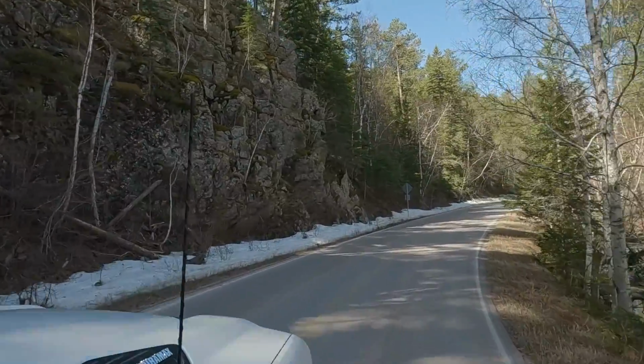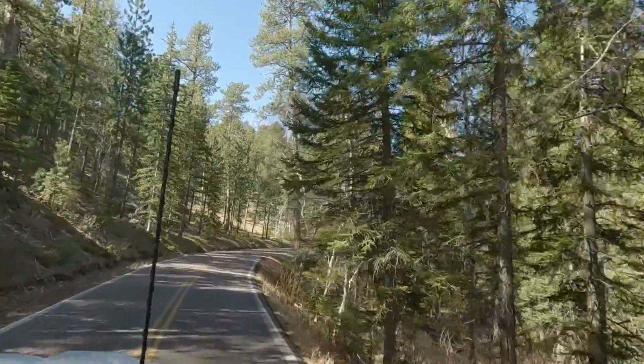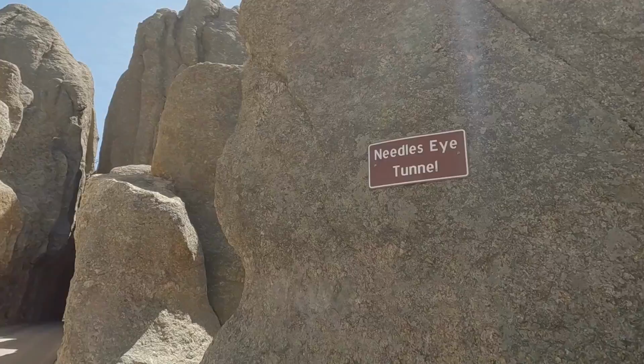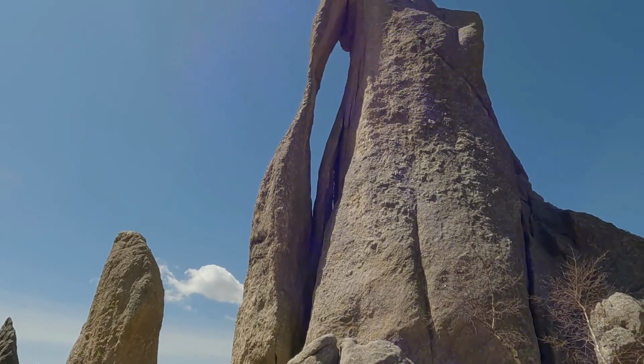Yeah, Needles Highway is kind of twisty and turny, and you go through 2 tunnels. You go through the Iron Creek Tunnel, and you go through the Needles Eye Tunnel. You end up at the Needles Eye, which is a rock formation. We almost missed it.